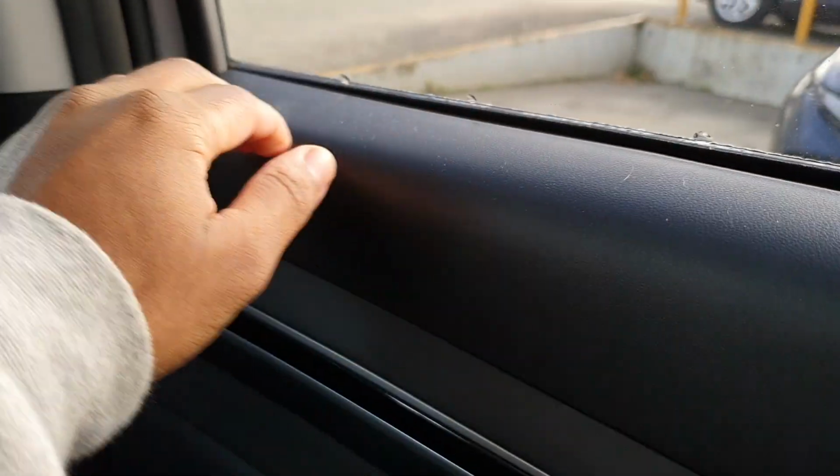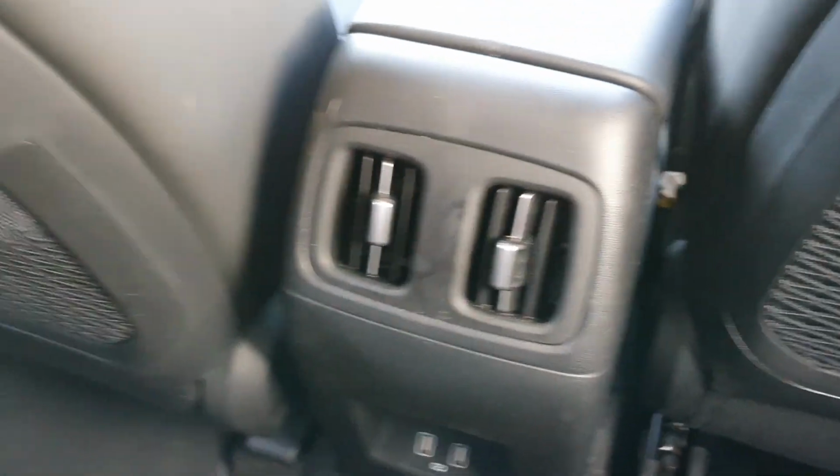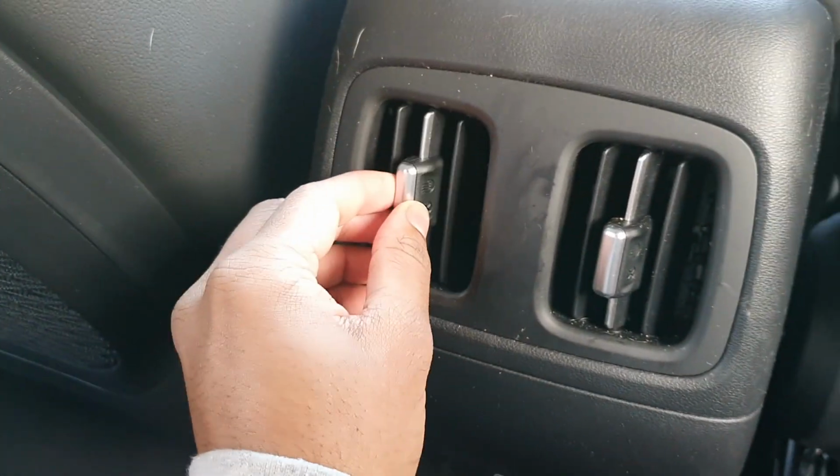So hard plastics here as opposed to soft at the front. Same sort of finish here and here. Urban sort of finish here. You can see gloss black trim, same sort of switches. Got some matte pockets here. Whoop, another one there. And you got rear vents, which is also quite nice.